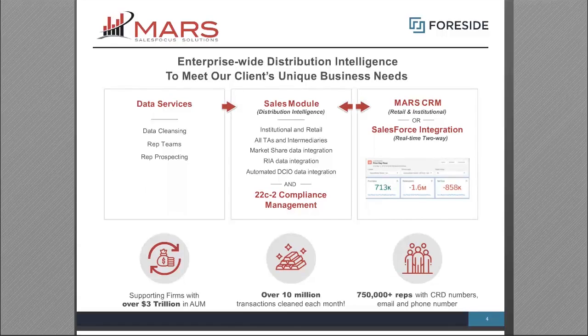And as you can see from some of these statistics on this slide, we have a wide range of clients across the board, where we have approximately 3 trillion in AUM across all of our clients. We clean over 10 million transactions a month, and as I mentioned, we have our registered rep database. So that just gives you an idea of the depth and breadth that we bring to our clients. Yeah, that's great, and I think actually it leads nicely into the next slide.